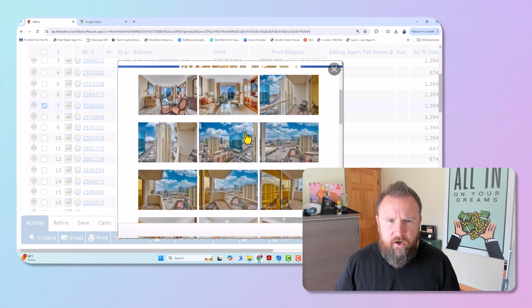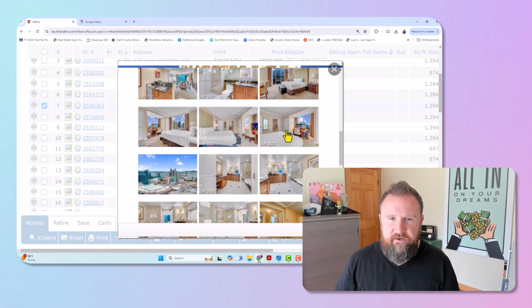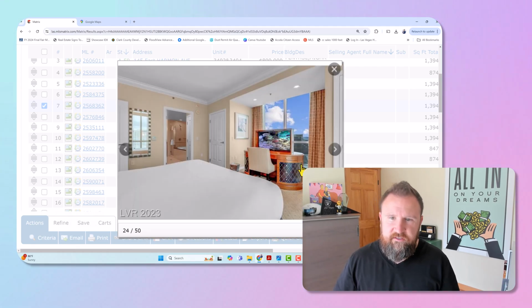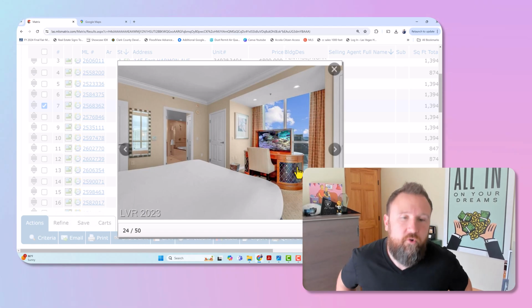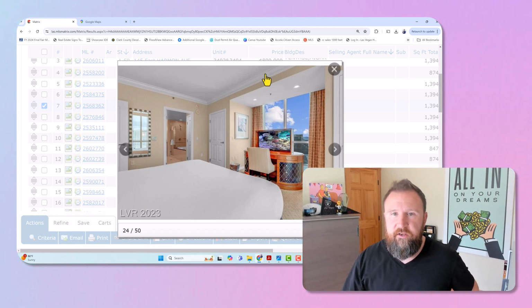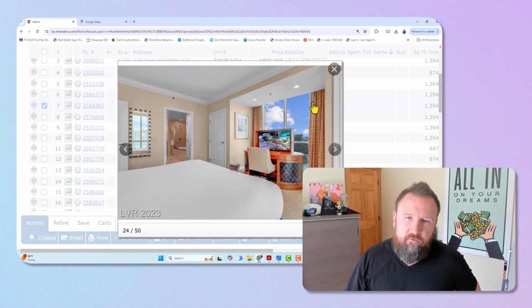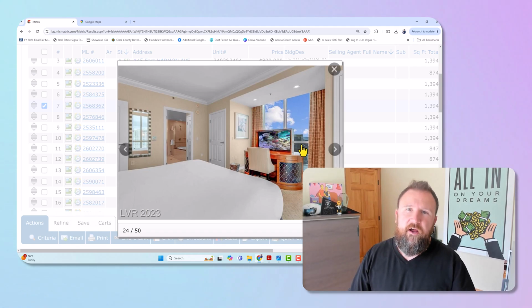So here we are. I'm going to find the units. Of course, it's great views. Great views. Here it is. So looking at this, you have a window right behind your TV. This is all the corner units. All the corner one bedrooms will have this window right here behind the television. So there you go.